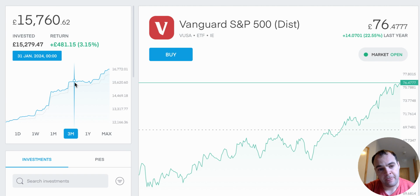But my Trading 212 at the moment, as you can see here on this graph, finished last month. My portfolio was sat at £15,760, and that was up 3%. And as you can see by the graph, it's continuing to still grow in that upward trend, which is always good.